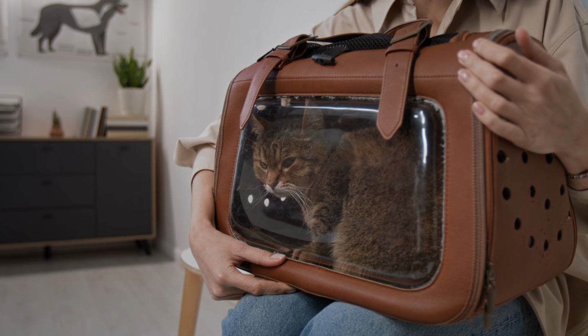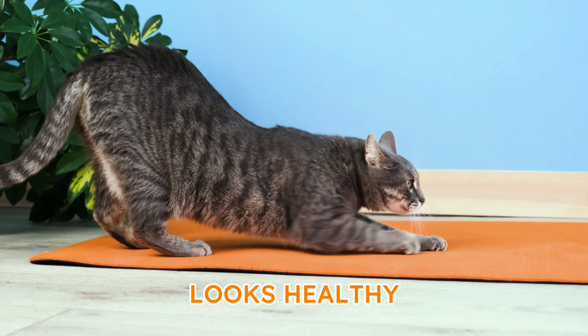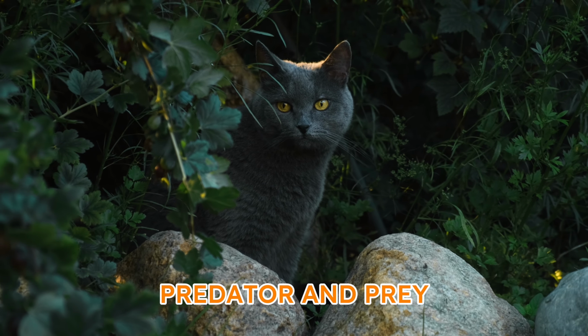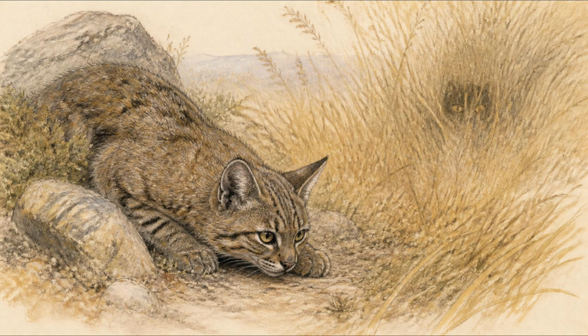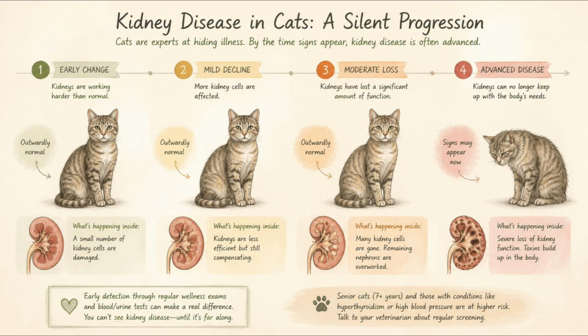One of the biggest reasons cats arrive at the veterinarian too late is because they still look perfectly healthy. But with cats, looking healthy doesn't always mean they are healthy. In the wild, cats are both predators and prey. That means they've evolved to hide pain and illness for as long as possible. A weak animal is more likely to become a target, so even today's indoor cats still have that instinct. As a result, many illnesses don't become obvious until they've already progressed.